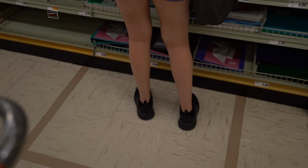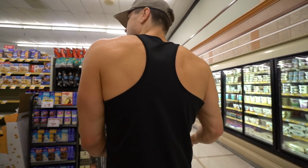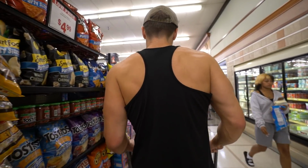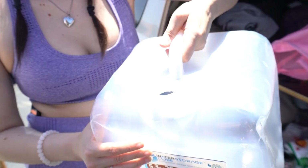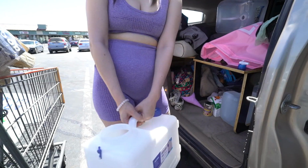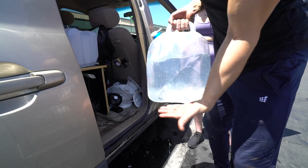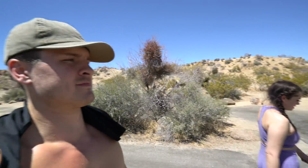Then we had to head into town to solve our water crisis. After a few funny looks from the locals, we got ice, water, wood, and we pretty haphazardly filled our water tanks. What happened? It's a really tiny hole. So we have to get the ice in there. Voila! Ta-da! Water.